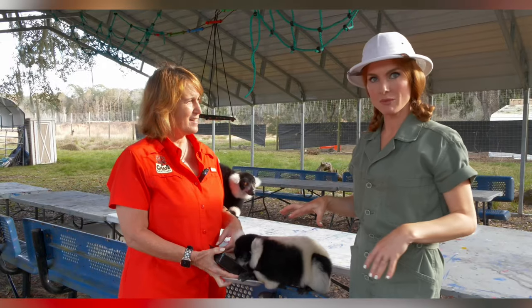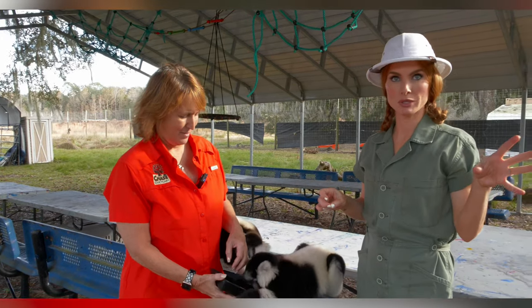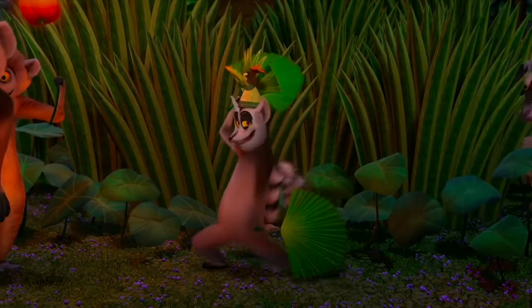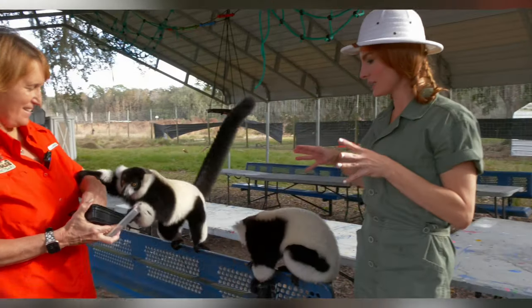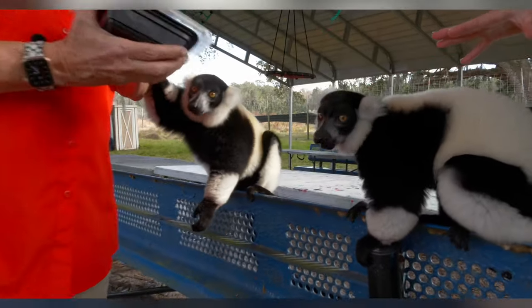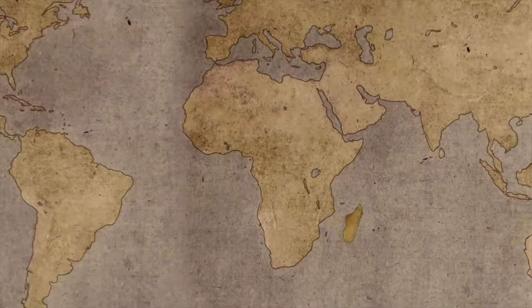These black and white ruffed lemurs are from Madagascar, just like the cartoon that you've all seen, All Hail King Julian, on Netflix. But there's only 1,000 of these left in the whole world. In the wild. But they only exist in Madagascar, so that is kind of the whole world.